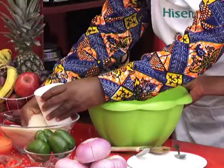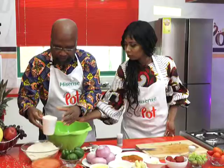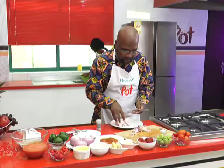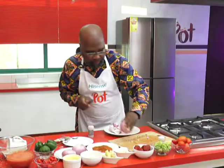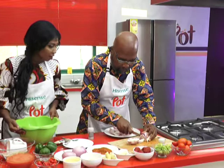Do you grow rice as well? I've tried growing rice, but not started. I've got the land for it, so we'll be growing rice very soon. Is that enough? Okay, so let me wash that. I washed it twice. I hope that is enough.